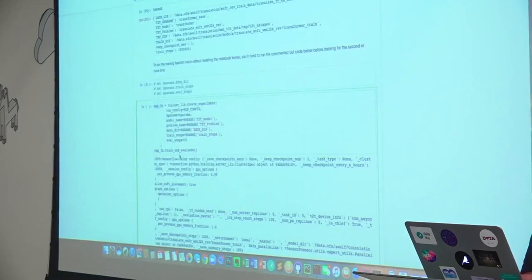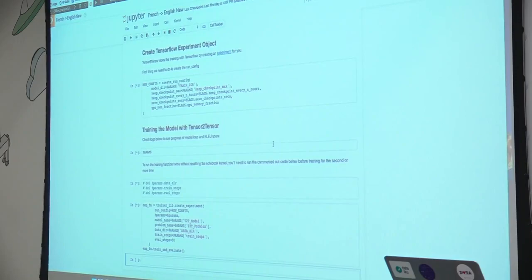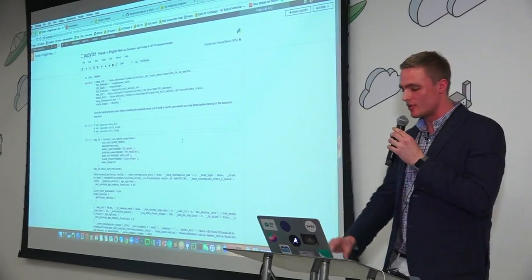And then here are some options for distributed training. This library creates a TensorFlow experiment object right here, if any of you are familiar with that, to train the model. I could just restart this notebook right now and run it. And so I trained the model. It took around a day to train from the time I chose the right hyperparameters.